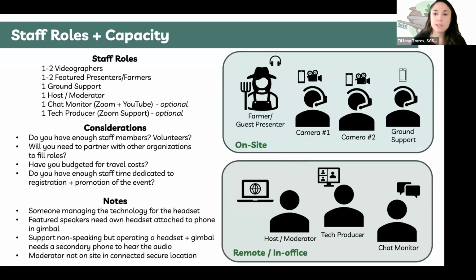Okay, and just to give you a better idea of the roles and capacity needed to host a virtual farm field trip experience, we were a group of 3 full-time staff members at this statewide nonprofit. You need to make sure you have enough people on the ground to implement this. There were times when we did partner with other folks to help implement the virtual farm field trips in addition to Shiftology. You need 1 to 2 videographers. Those folks are going to be on the ground with separate phones, walking around, providing different views, which we'll see later on in another video.